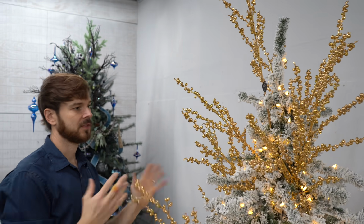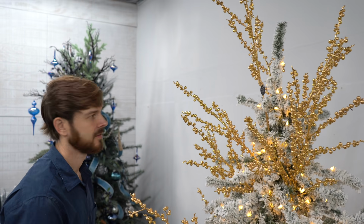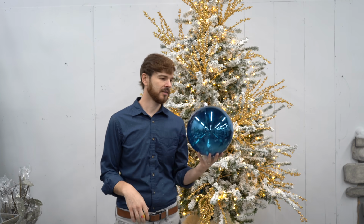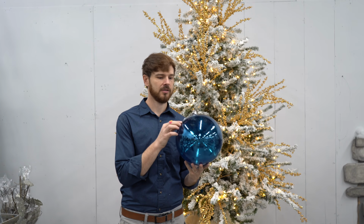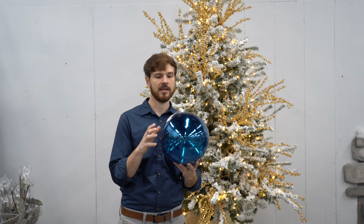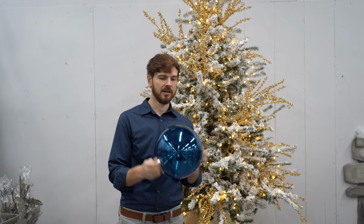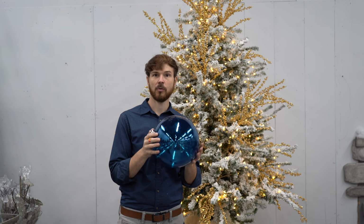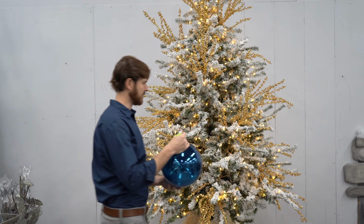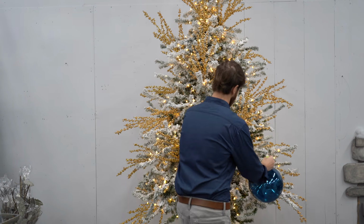And then we'll fill in with some other pieces in just a few minutes. At this point, I'm going to start with some of our large. This is actually a 10-inch fake mercury glass. So these are plastic, which keeps them more likely to not shatter.